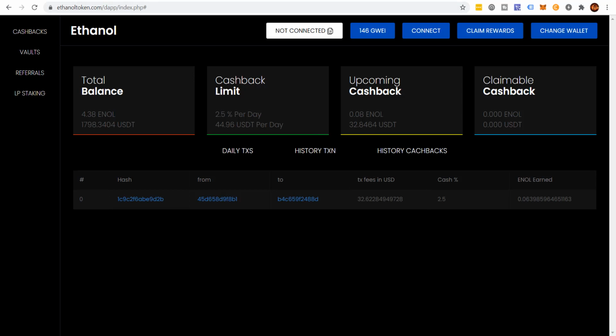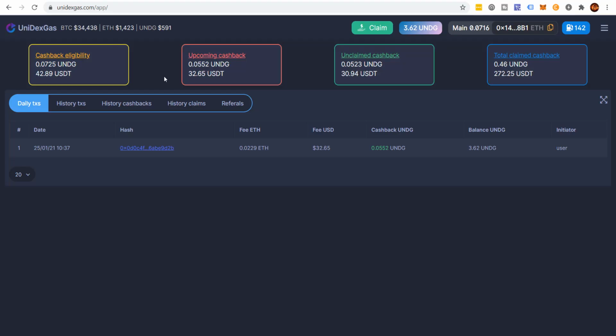At the end of the day, it may go up a little bit, down a little bit, depending on the price of the tokens, but I'll be able to claim these rewards. And once I claim this one, I'll be able to claim tomorrow. Once I claim those rewards, I'm going to be in profit. That is a gas farming transaction.